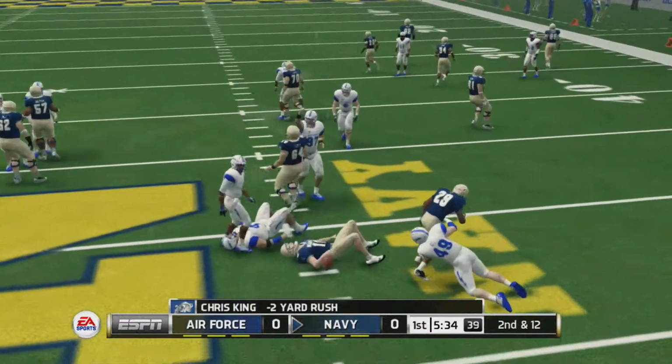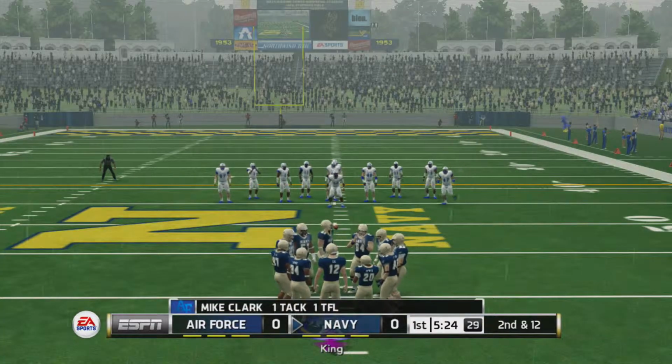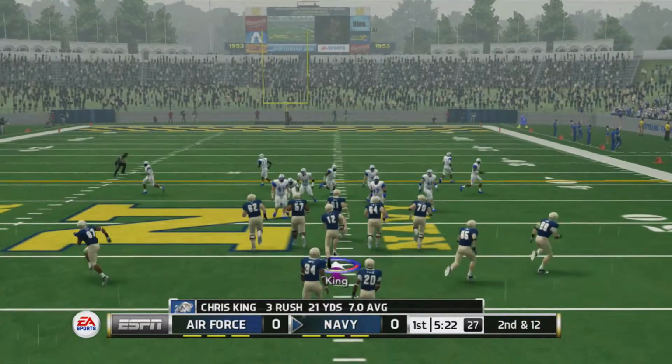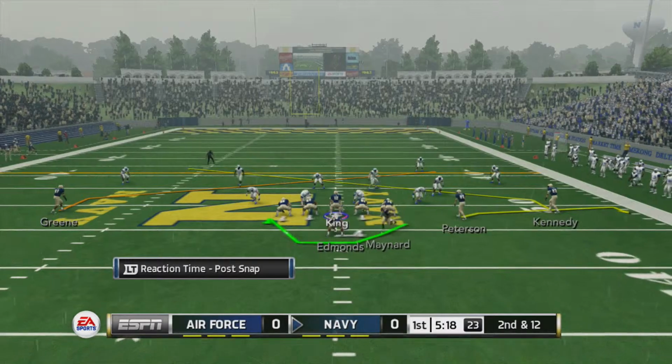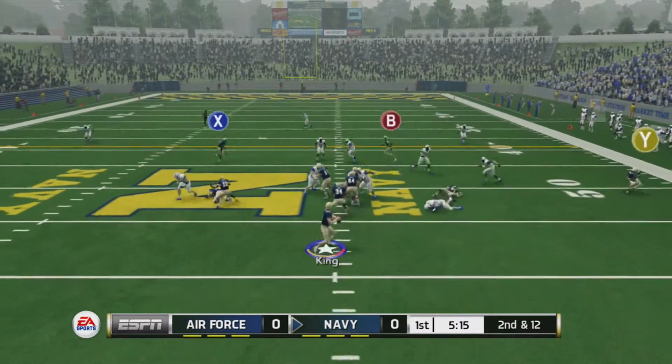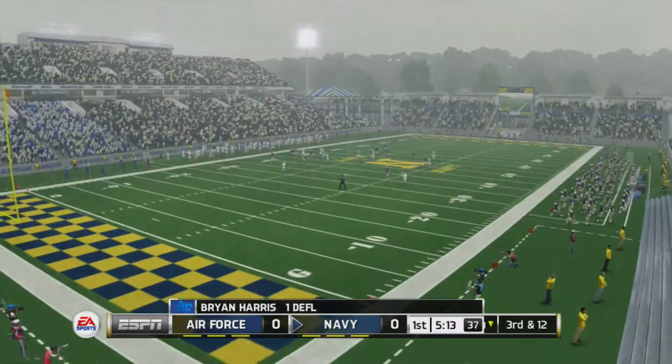And they got him for a loss. That's a loss of 2 yards on the play. Second down and 12. Ball on the 49-yard line. Zipped it out, and that was almost picked off.